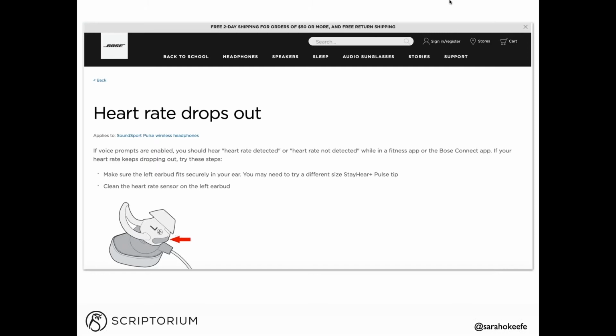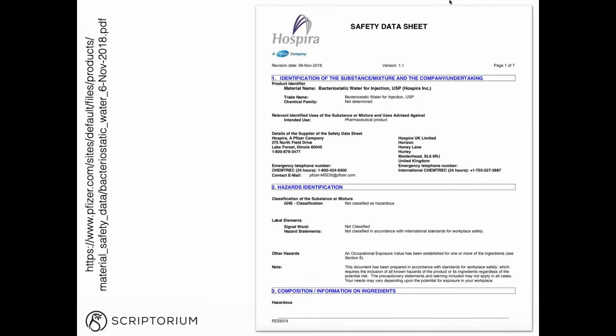A different example of this would be something lovely like this. This is a safety data sheet. I'm picking on Pfizer only because they are a very, very large pharmaceutical company. But the reality is that these data sheets from whatever organization they come from will look exactly like this. The formatting will be the same, the fonts will be the same, everything will be the same except for maybe a logo somewhere in that top left-hand corner.